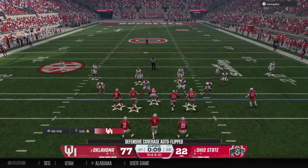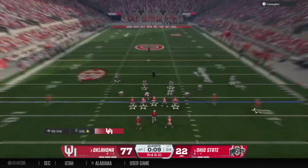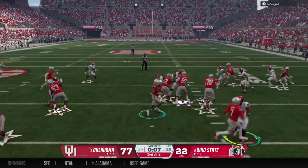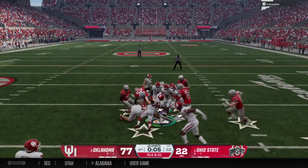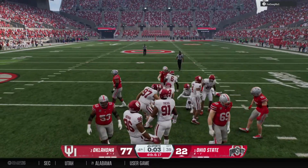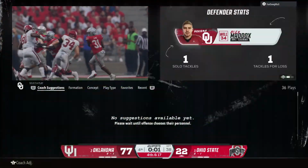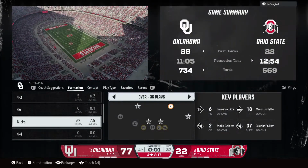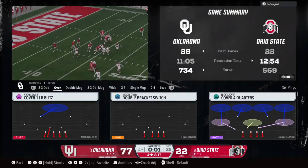So a tricky situation here. Third and very long inside your own 20. How much of a risk do you take? You know this defense could be very aggressive at this moment. He stopped short of the marker, so it's fourth down now. And a timeout is taken with just 1 second remaining in the game. Ohio State.